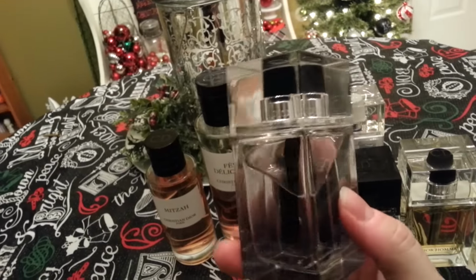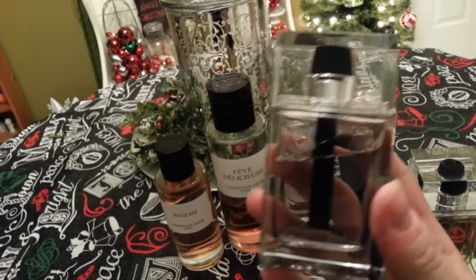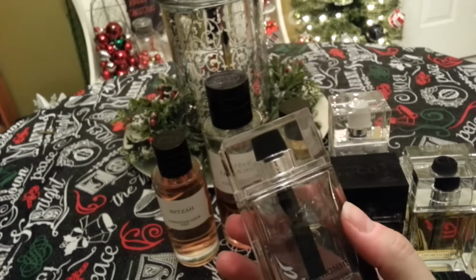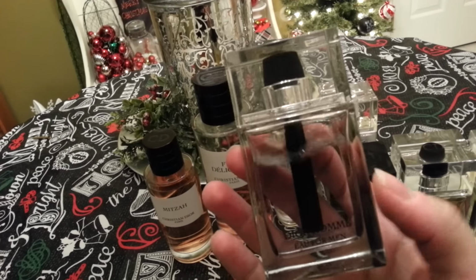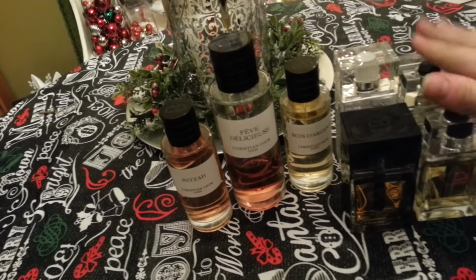Dior Homme O has a nice coriander and iris with, again, like a woody base. It's a wonderful fragrance. I know some people say generic, what have you, whatever. It's a great fragrance. Dior Homme O, from the house of Christian Dior again.